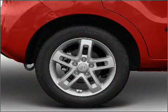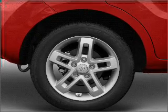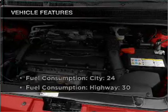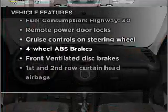Premium wheels lend a distinctive appearance. Anti-lock brakes help you bring your vehicle to a safe stop. And memory settings are one of many features. And with these notable features, you won't want to miss out on the opportunity to own this amazing vehicle.